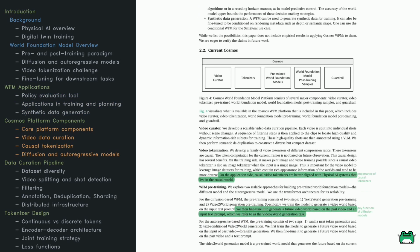Look at Figure 4, which shows the core components of the Cosmos platform: a video curator, tokenizers, pre-trained WFMs, post-training samples, and a guardrail system to ensure everything remains safe. The video curator chops raw videos into smaller clips and picks only the high-quality, action-packed parts. It then uses a video language model to annotate them, and any redundancies get removed so the dataset stays lean and useful.